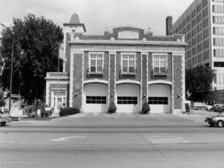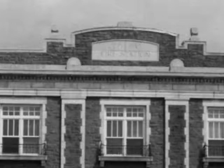May 27, 1980, found Central Fire Station receiving a great honor. On that date, it was listed in the National Historic Register. Sioux Falls Fire Rescue has the honor of Central Fire Station being one of the oldest working fire stations west of the Mississippi.